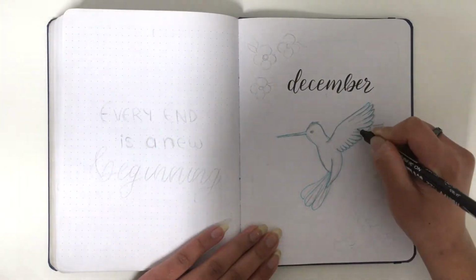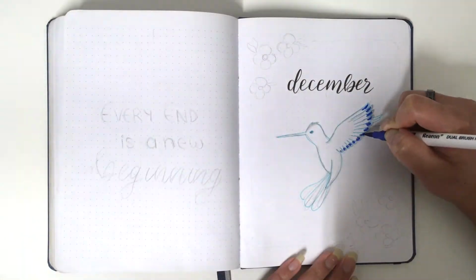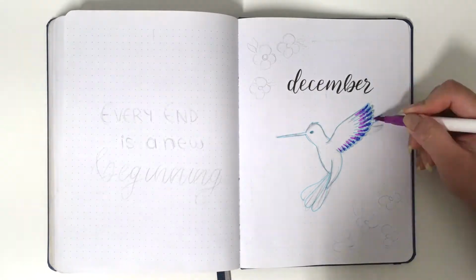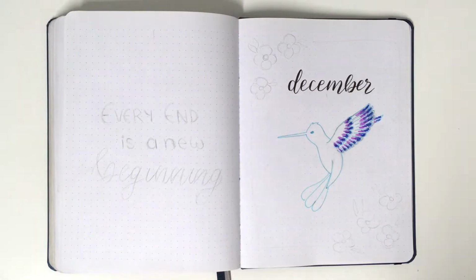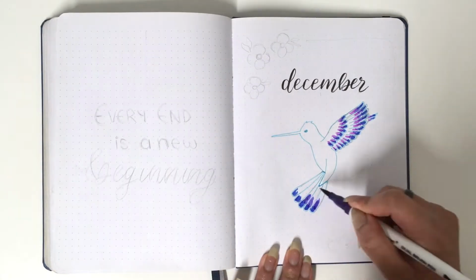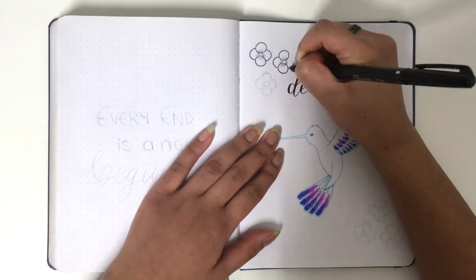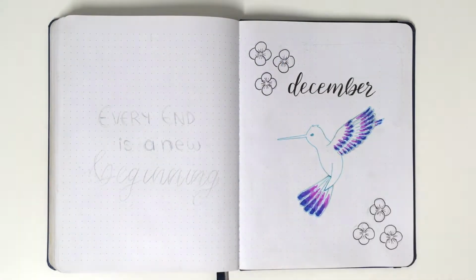Today I'm setting up my bullet journal for December. When I was brainstorming ideas for my December theme, I had originally planned to do something more wintry, so I was debating whether to do snowflakes or snowmen. When I was sketching out my December cover page with snowmen, I realized that I was unhappy with how it was turning out, so I decided to change my theme, which was how I ended up drawing a hummingbird.